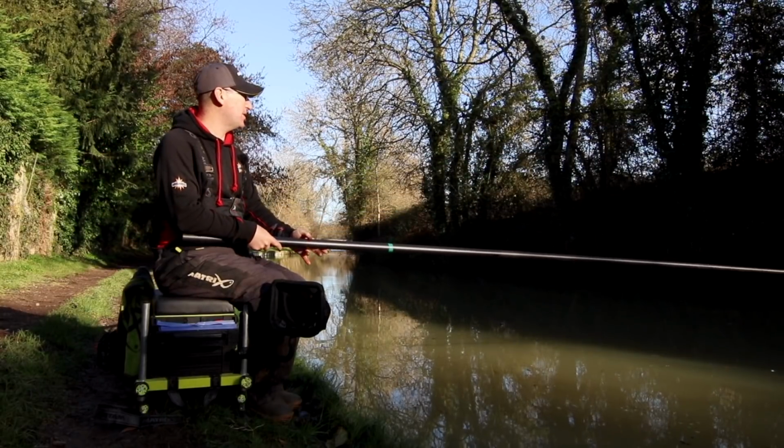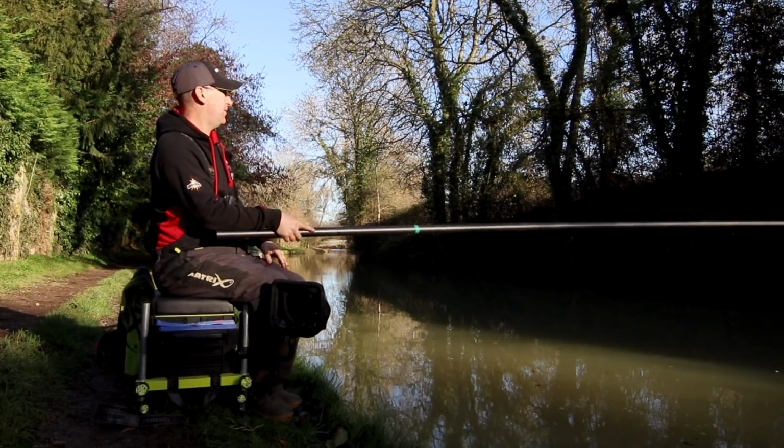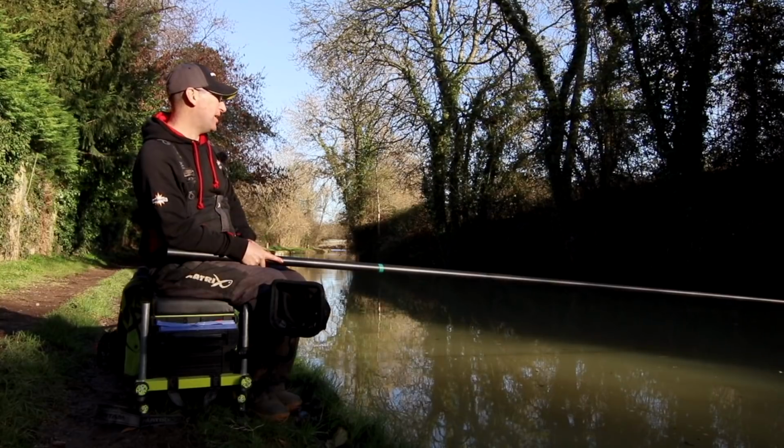Another little dollop of worm, just a little dollop this time. Flick it that way this time. Our planes today.